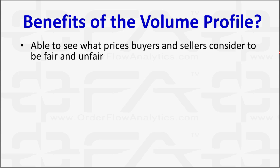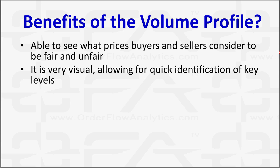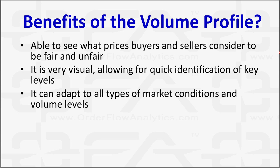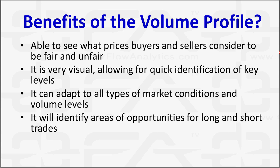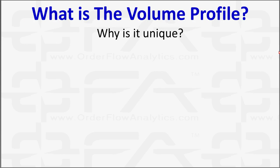Some of the benefits of the volume profile: you're able to see what prices buyers and sellers consider to be fair and unfair, especially over time. The other one is it's incredibly visual. It allows for very quick identification of key levels, and it can adapt to all types of market conditions and different volume levels. So again, we talked about on the TF, on the CL, on the ES, the YM, all of the volume is relative to that specific instrument, and therefore it becomes able to adapt to that instrument. It will identify areas of opportunity for long and short trades, and it provides excellent scale and exit points for managing trades.